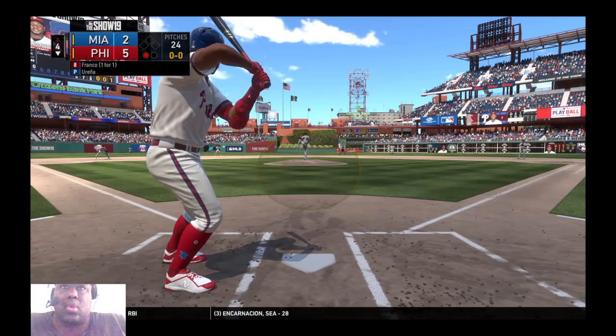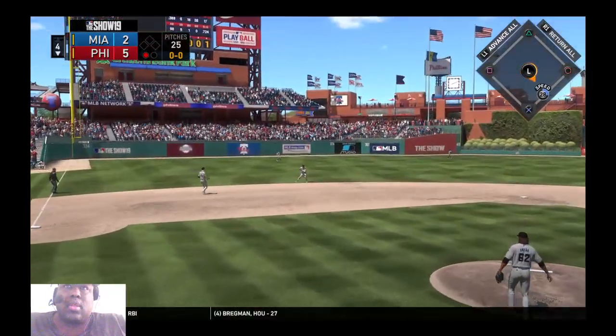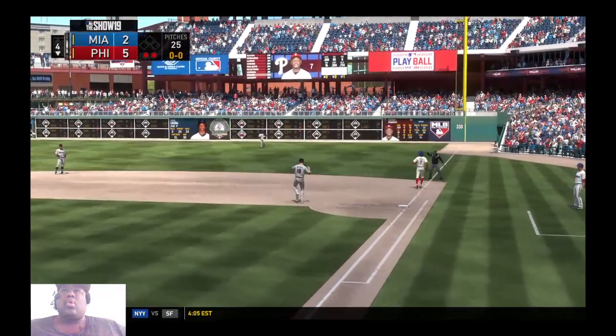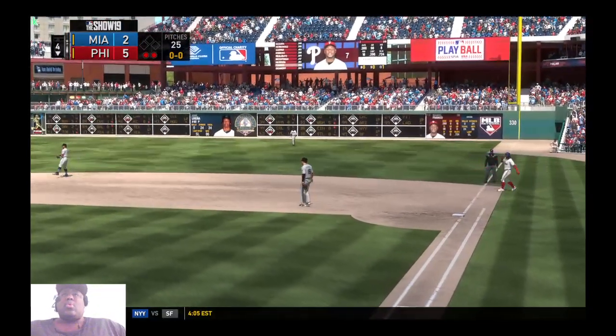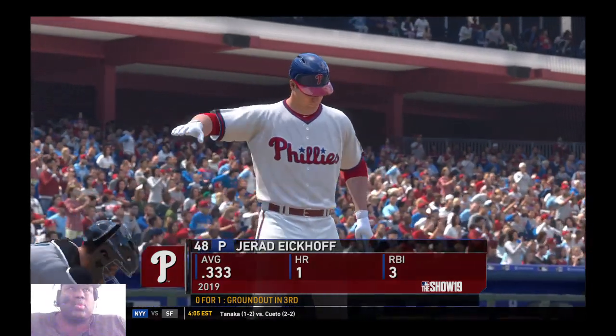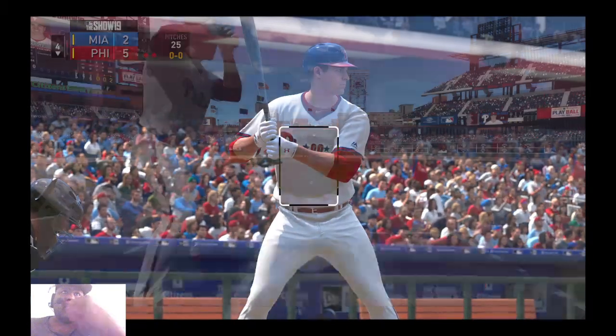First pitch of the at-bat. Drilled on the ground to short. Throw to first will get him. Already 2 away here in the home court. Now 2 are gone in the Philly fourth. And that'll bring up the pitcher, Jared Eickhoff.